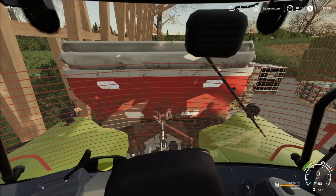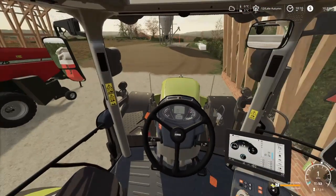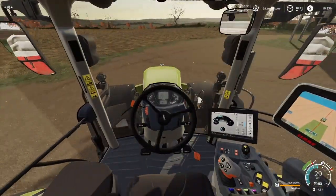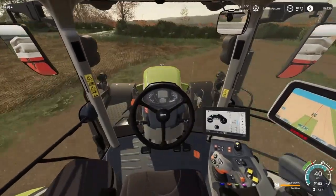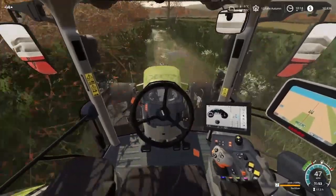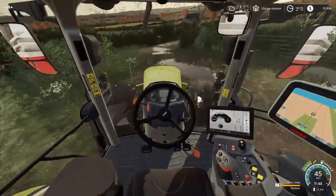In the meantime, just to get the pain over with, we're gonna repay our 10%. That is done. So now we can breathe a sigh of relief for the next year. I don't have to sell off any equipment to pay the loan.